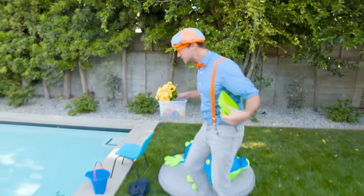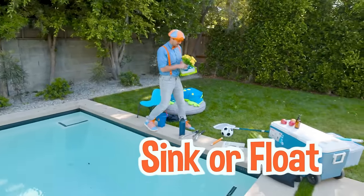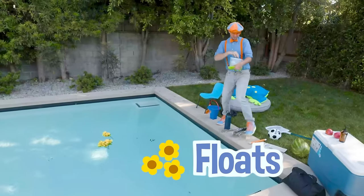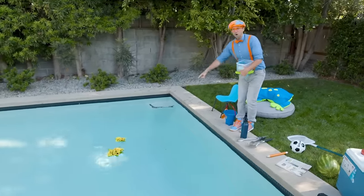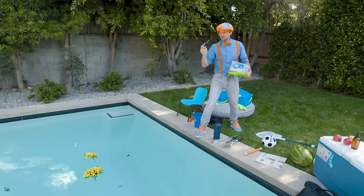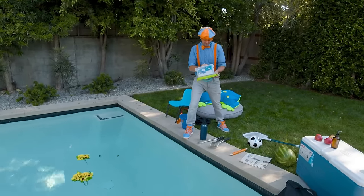Whoa, look at this! We get to throw all these things in this giant pool! And then we'll see if they sink or float. All right, let's start with the flowers. Do you think they'll sink or float? Yeah, they float. All right, here's the water bottle. Whoa, it floats. Oh, I bet you know what these are gonna do. Yeah, the tools, the screwdriver, and the pliers. Yep, they went all the way down to the bottom. That means they sink.